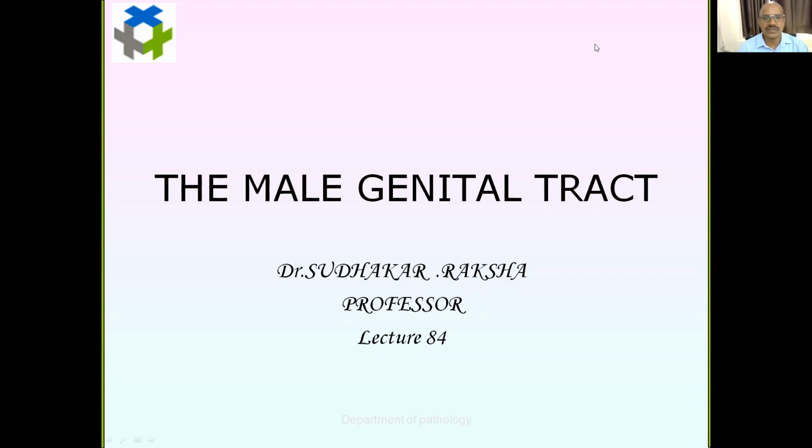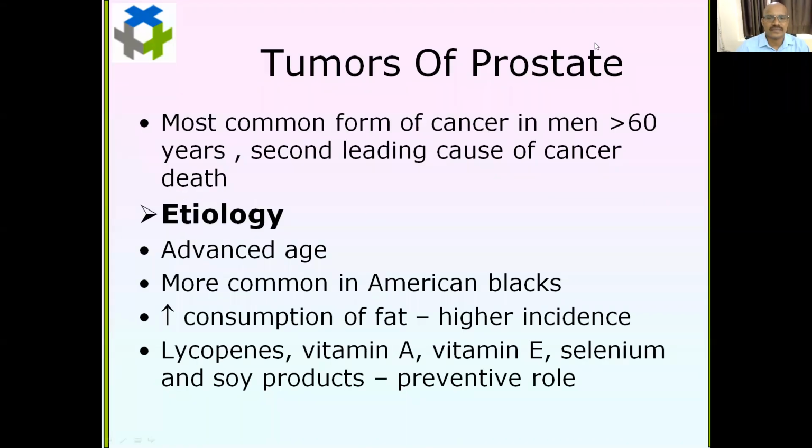So this does not cause frank urinary obstruction, but on per rectal examination, it can be felt. Carcinoma of the prostate is the second most common malignancy in men. It is the second leading cause of cancer; the first one is lung cancer, the second one is carcinoma of the prostate. It is usually seen in those greater than 50 years. About 50% of men greater than 80 years have an asymptomatic carcinoma of the prostate.